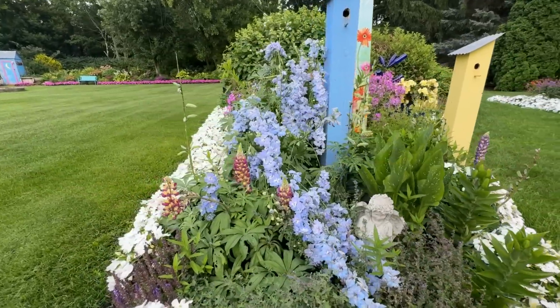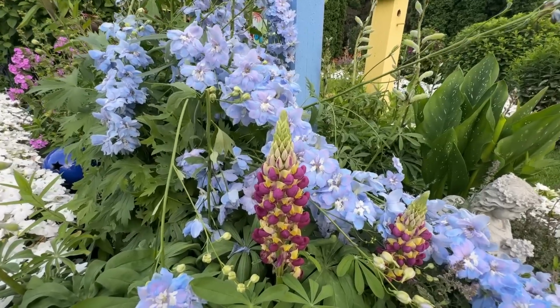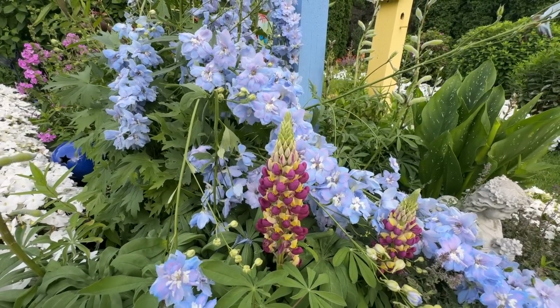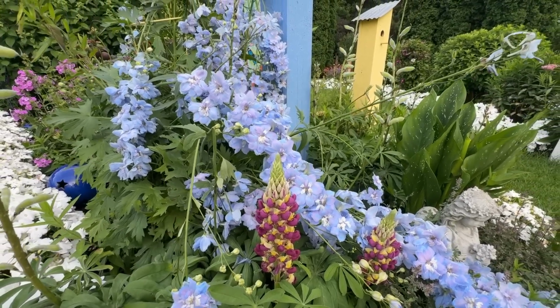Some more lupin. I love lupin, one of the early bloomers in the garden. These are all kind of second round blooms. This one I believe is called Manhattan Lights. That burgundy or kind of rosy burgundy and yellow is just simply so stunning.